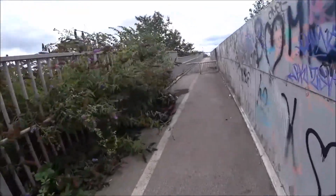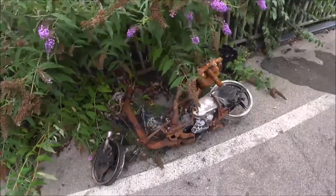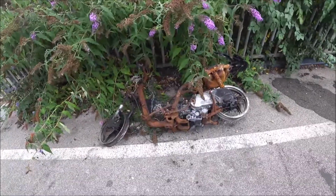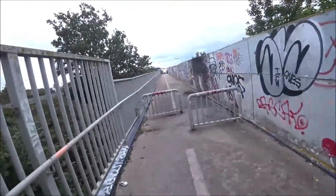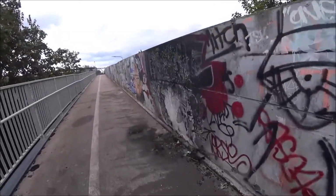So up here is a burnt out moped. Somebody's had their fun with a stolen moped. I assume it was stolen. Why would you burn it to destruction otherwise? Someone's had their fun and destroyed the evidence. Possibly against the wall there.